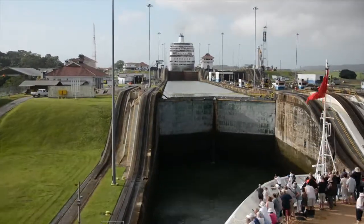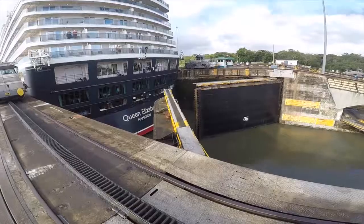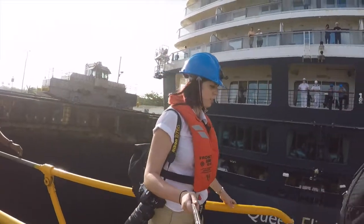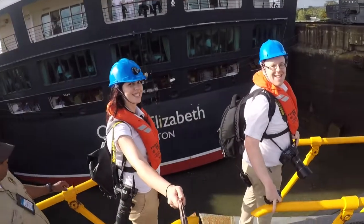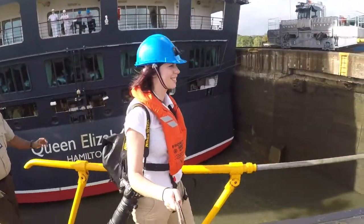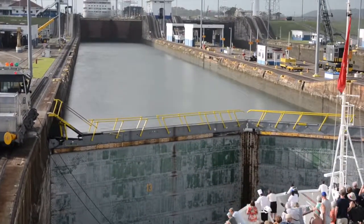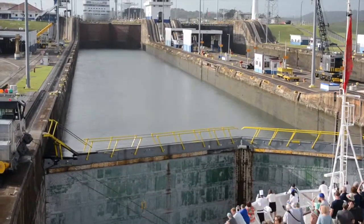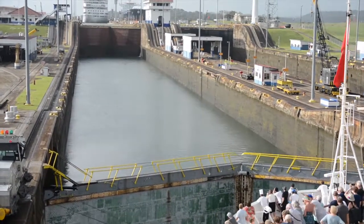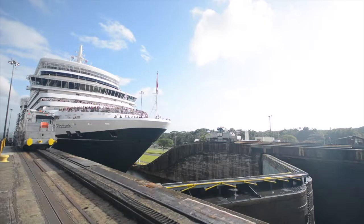So the lock gates are open for the first lock, and we enter the first chamber, and the gates will firmly close behind us. Once closed, water in the lock ahead of us will be allowed to move under gravity into the lock chamber in which we sit. And that water will enter the lock chamber through sluices in the bottom of the chamber, and so physically lift the ship.